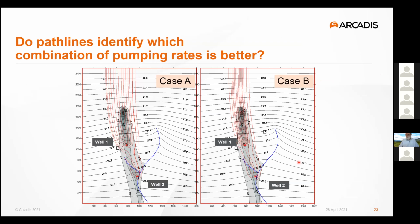So this is two different cases. The wells are running at different rates. I don't want to identify which rate yet, but this is what the path lines would look like from the wells doing a very traditional approach. I could envision someone asking, hey, we got a model, we got a plume, we got the wells, show me some path lines for a couple different flow rates, and let's make a decision. We got to get these wells turned on right away.